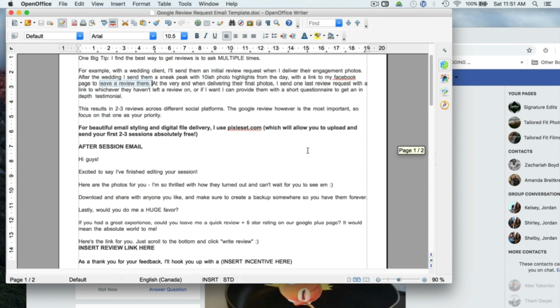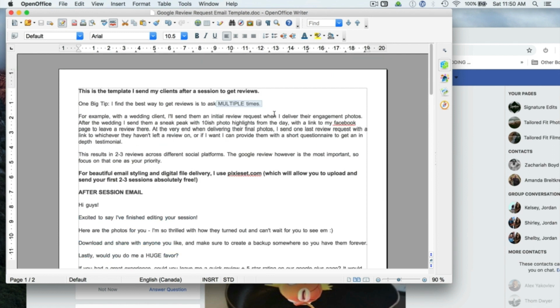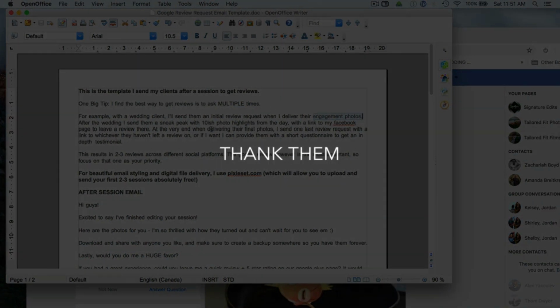Now, this strategy is equally applicable whether you're a mechanic or a car salesman or a photographer or a real estate agent. You can do the exact same thing. You'll just have to tweak it a little bit to fit your business. The key is that every time someone does business with you, make sure you follow up, thank them for giving you your business, make sure you do everything in your power to impress them, and then ask them for the review.